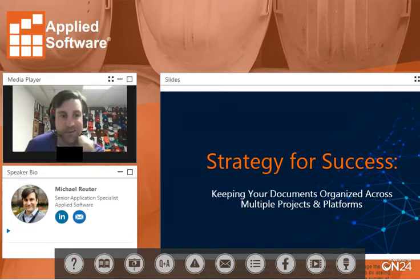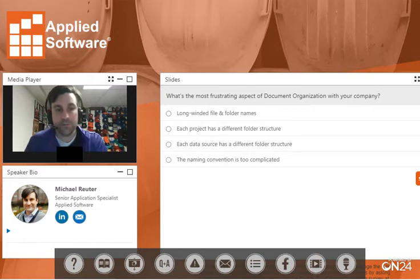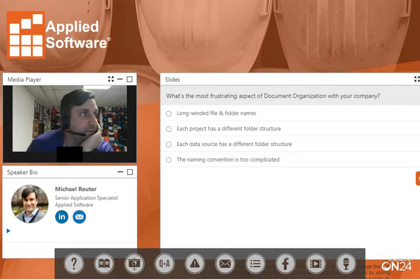So I guess the first thing we're going to do here today is start with a poll. Our question to you is, what is the most frustrating aspect of document organization within your company? Is it long-winded file and folder names? Is it that each project has a different folder structure? Is it that each data source has a different folder structure? Is it that the naming convention is just way too complicated? What's the most frustrating thing? I'll give you a couple of minutes to make the decision about that, and then we'll go from there.